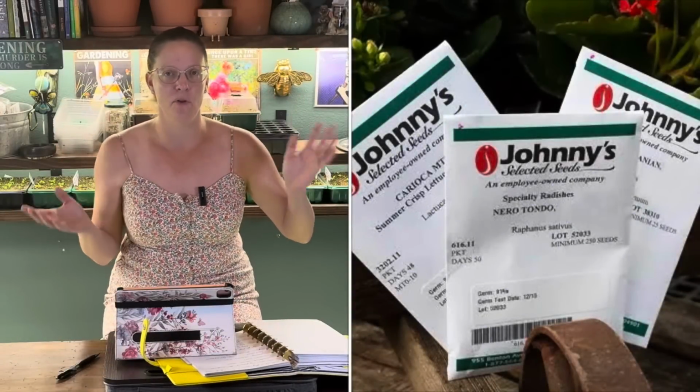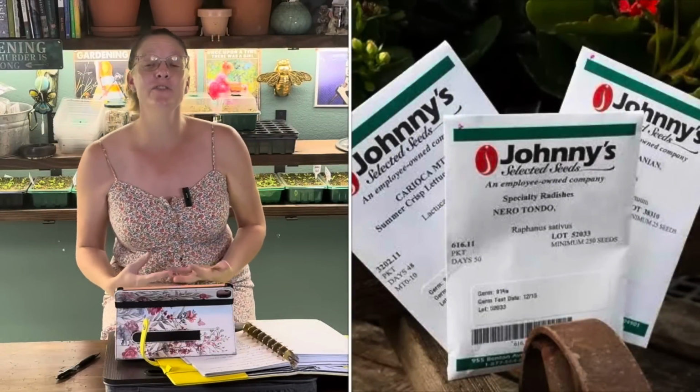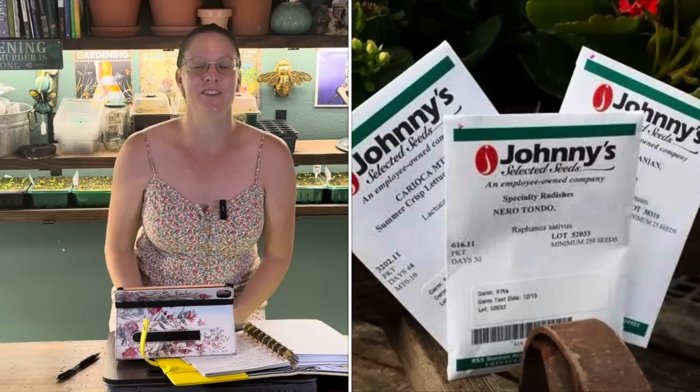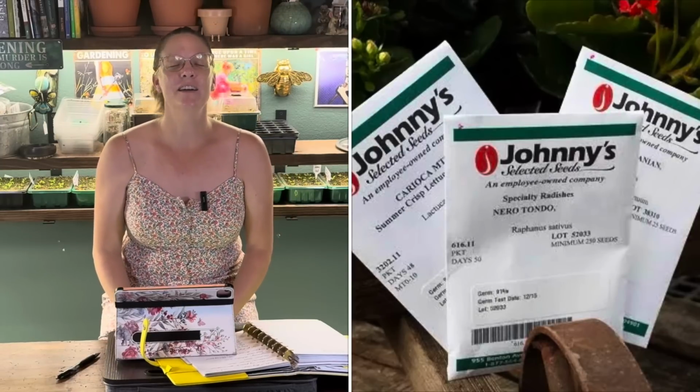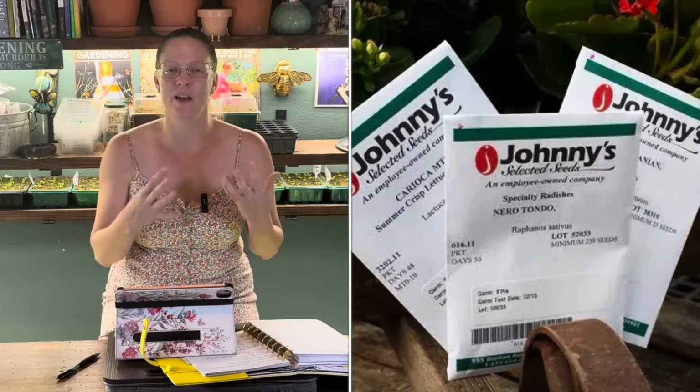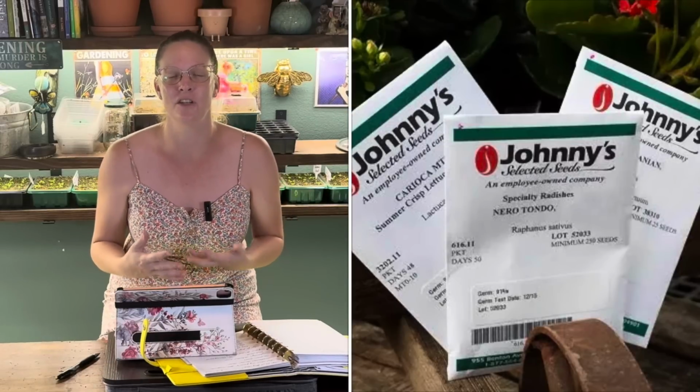Now, their packaging is not super pretty either. It's not going to have the beautiful photo and all that kind of stuff, which is fine. What it does have is the information that you need for getting your seed started, which is really nice when your hands are covered in soil and you're trying to get these seeds going and you don't want to have to scramble to find out the information. Everything you need is on Johnny's packets.